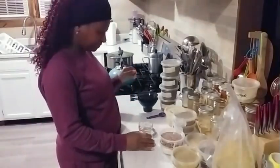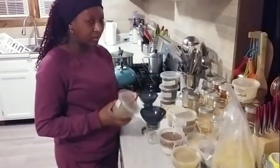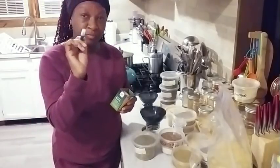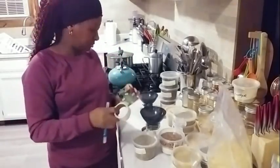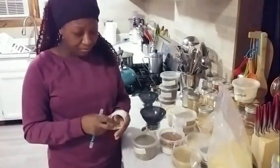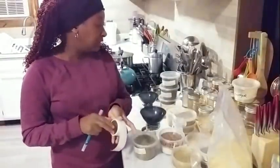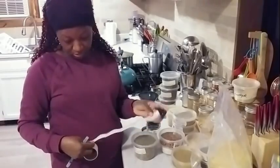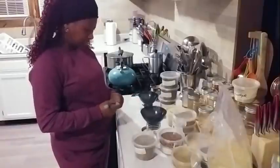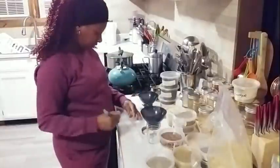All right, let me get started. So the first thing that I'm putting in this jar, I ain't got my glasses on. Ooh wee! I have my labels here and a little pen that I'll be using to label my jars. If you have a label maker, that works too, but this will be fine for now. I'll just write on each one what I'm putting in these jars so that I do not forget. So, like I said, I don't have on my glasses. So this first one here, I'm doing this oregano.